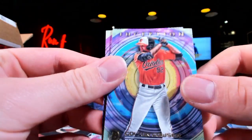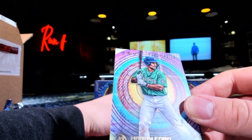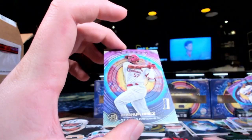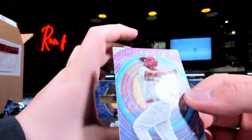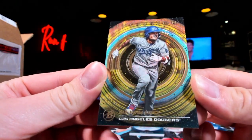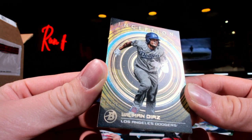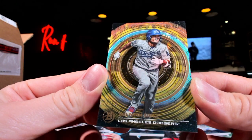All right, we got Colton Cowser and Harry Ford, not to be mistaken with Henry Ford. Diego Cartea, Joshua Breyes, and then the Wilman Diaz out of 50. That'll be going over to the Dodgers, BP Shitty, SCHDY. Okay, you got me.